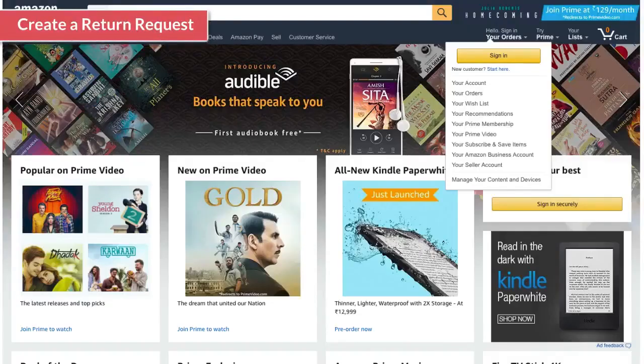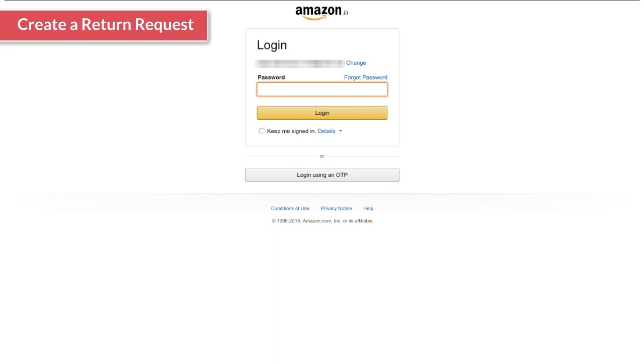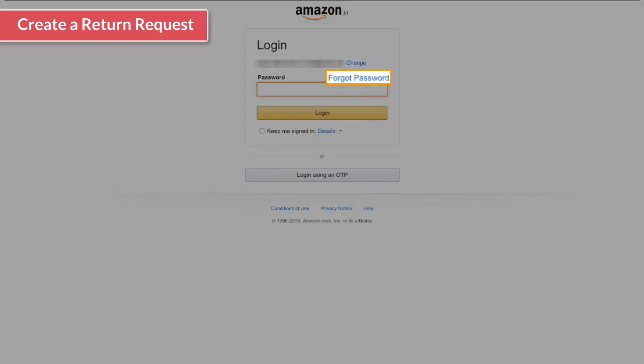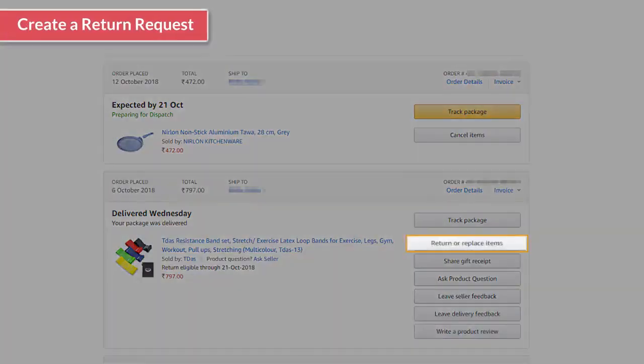Now, let us look at the steps to return the product. Once the eligibility check is complete, you can take the customer through the steps to initiate the return request. Ask the customer to click on Sign In to log in into Amazon using his registered email ID or mobile number and his Amazon password. If the customer does not remember his password, please follow the Forgot Password process to reset and log in. Once the customer is logged in, go to Your Orders page and click on Return or Replace Items for the order which is to be returned.